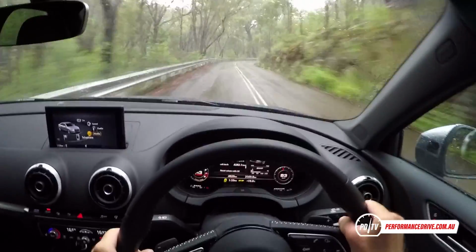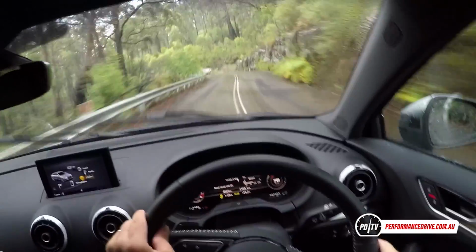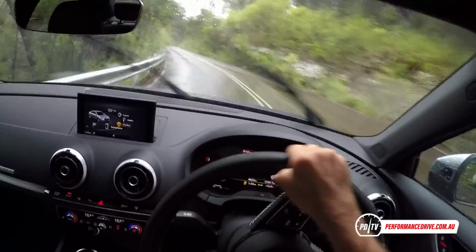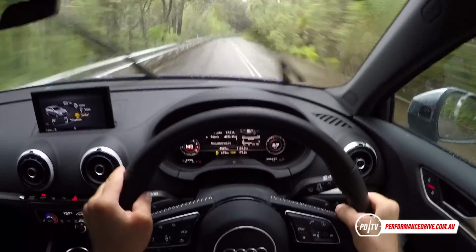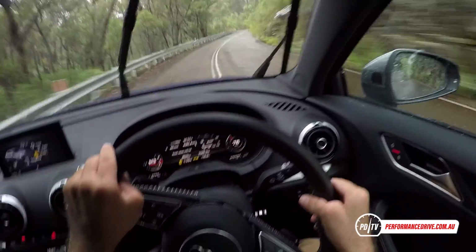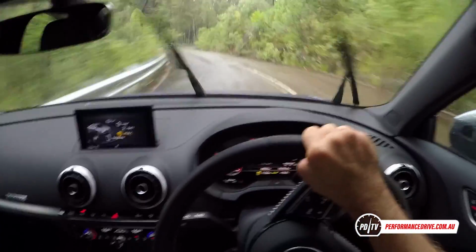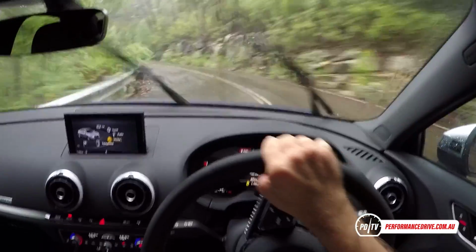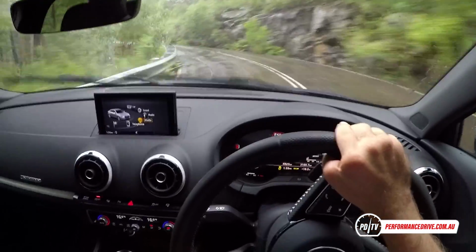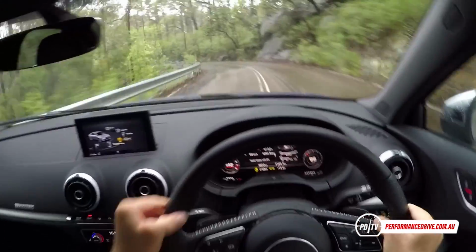I love that mid-range pull, or even low-range pull. It just kicks up from very low RPM. But you can throw it a little bit and floor the throttle. It just stays committed the entire time. Audi's done a superb job. I love it. It's hard to fault. I can't find a fault at all, really.